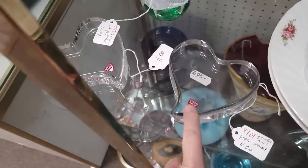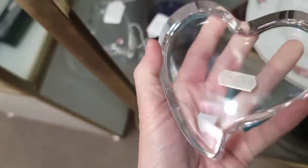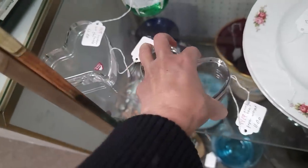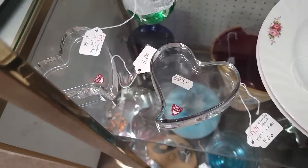There are some cool Orrefors heart paperweights here. There's the sticker. I don't know if these are actually signed also. Yeah, see, so if that sticker wasn't on there, you probably wouldn't know these were Orrefors. And that happens a lot.